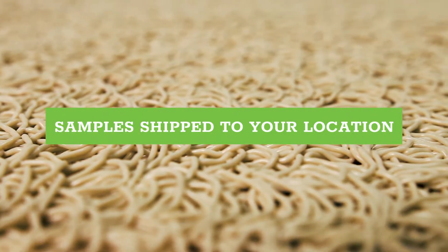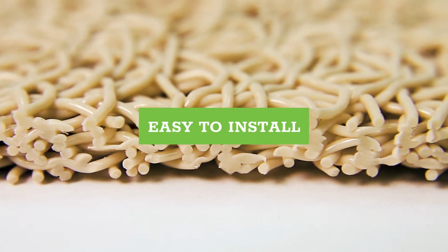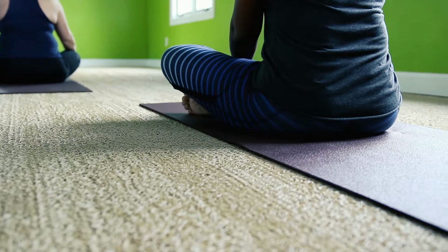We did have samples that were delivered, and we self-installed. We were given the sealant to seal between the seams. It was a very simple install.